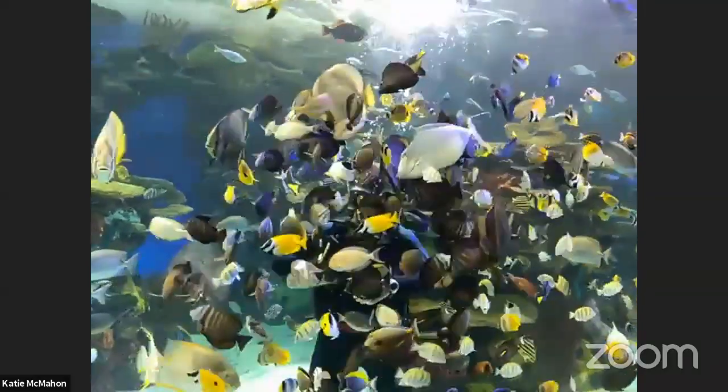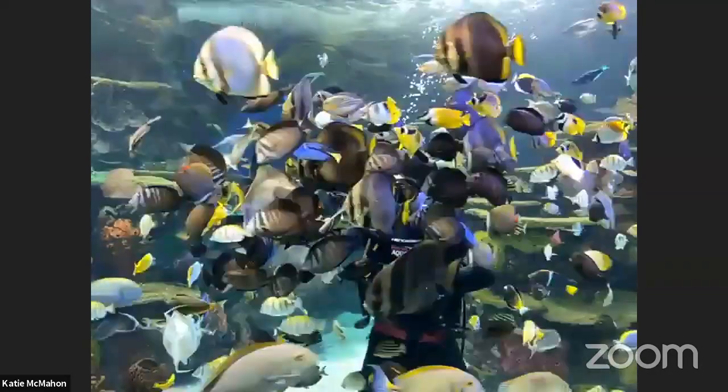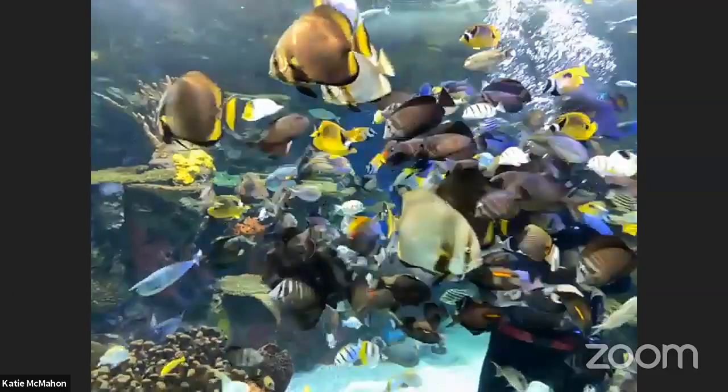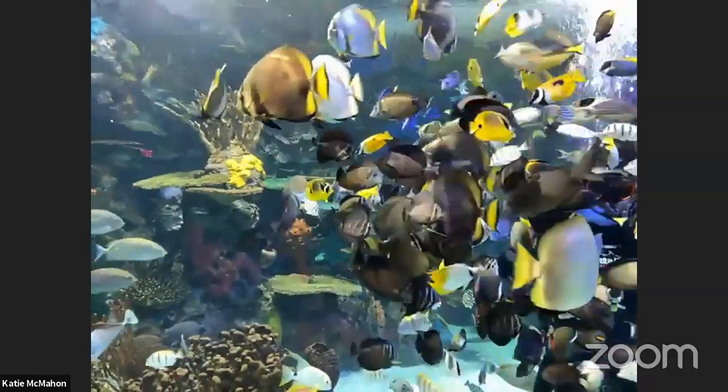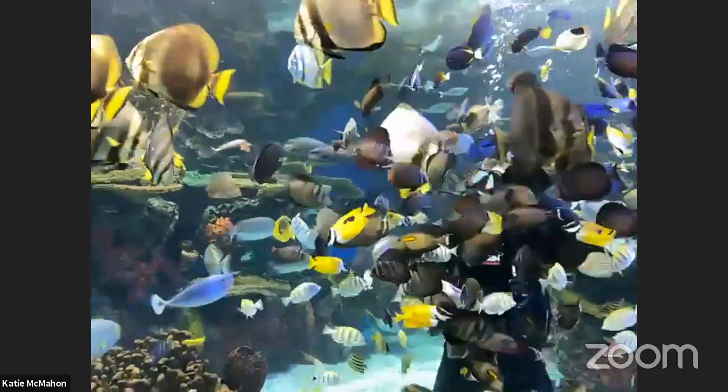And of course, for science, there's a lot happening in coral reefs as well. And there's some thought that there could be a lot of potential future medicines and stuff that could be found from researching coral reef animals and habitats.